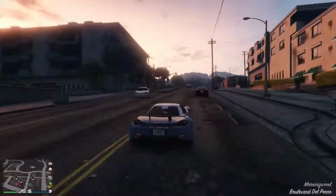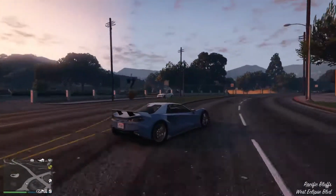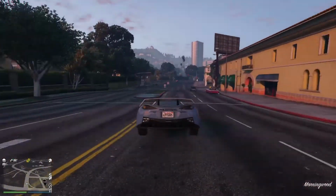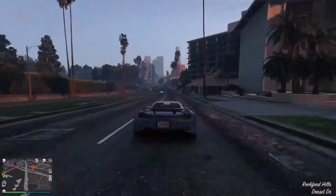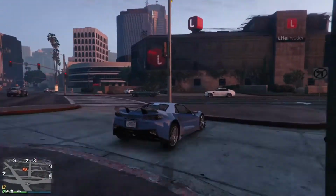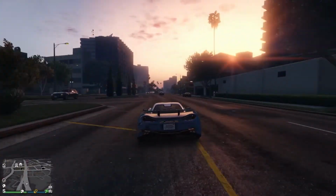Like I say, the Progen Itali GTB fully upgraded, and what do we think? Not too shabby, to be perfectly honest with you. Like I say, wayward with the tail end there, but quite fast. Souped up a little bit. It's not shabby, not too bad really. It's quite cheap, I suppose, for the money. Would I buy it? Would I be driving around in it generally? Probably not. I mean, it's no sort of Zentorno.